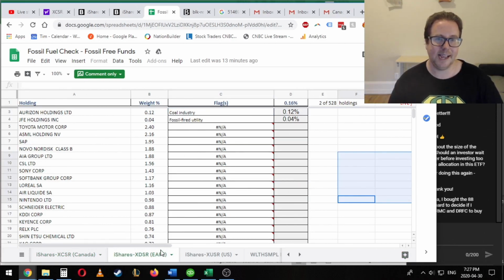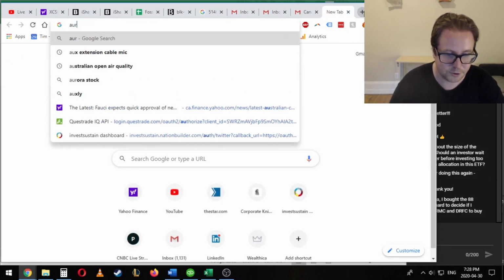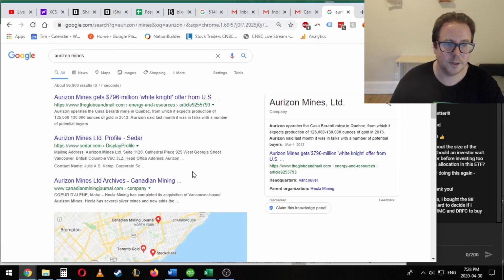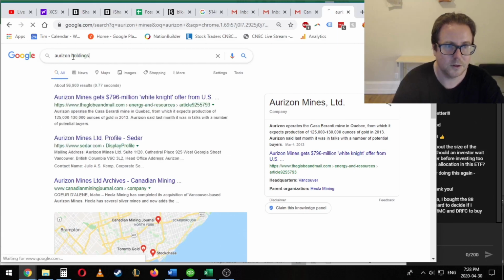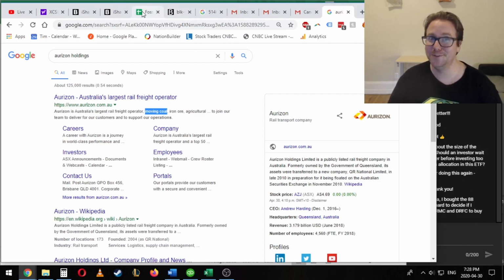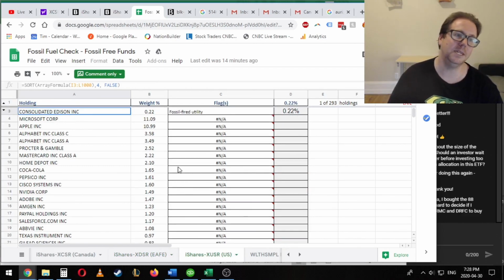In terms of the EAFE, there are a couple of small companies in here. Again, I'd probably want to dig into these. Horizon, I just don't know very much about them. Let's see if I can do a quick search. Horizon Mines probably is going to be the company. Let me see here. Hold on. It's holdings, so let me just do holdings. And again, this would be a freight rail operator. Fascinating. Because they move coal, this is like a train company that moves coal. So that's why they would get flagged in there. Isn't that interesting?